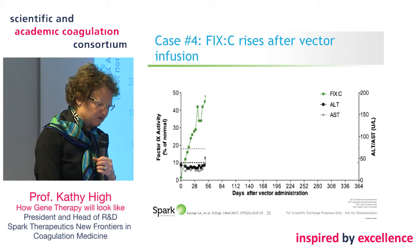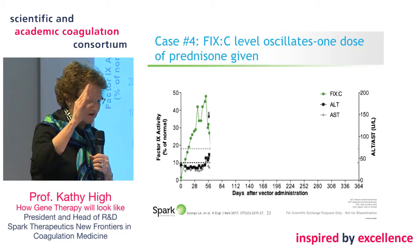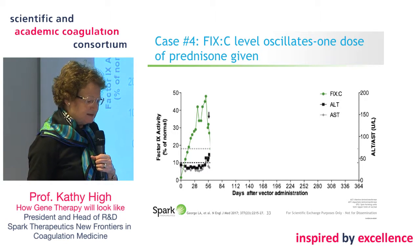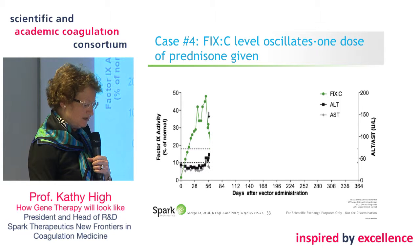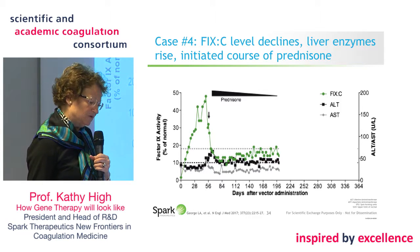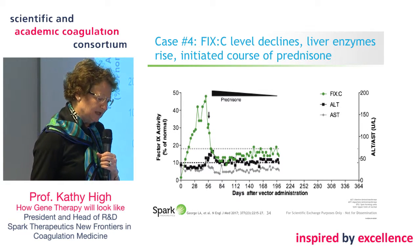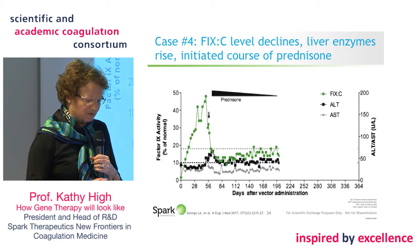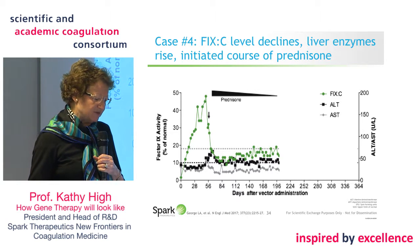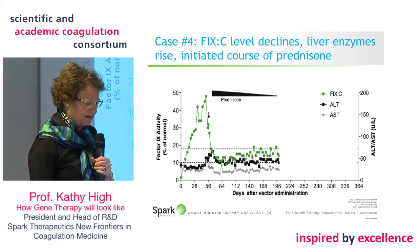After vector infusion, his factor IX level, shown in green there, rose uneventfully. But then he began to show this sort of oscillating pattern, and it was associated, as you see here, with this very subtle rise in his ALT, although not above the upper limit of normal. Eventually, though, his level clearly declared itself as falling, and he was begun on prednisone, and that arrested the fall, and he was left with a circulating factor IX level of around 16%, and he's done well on that.